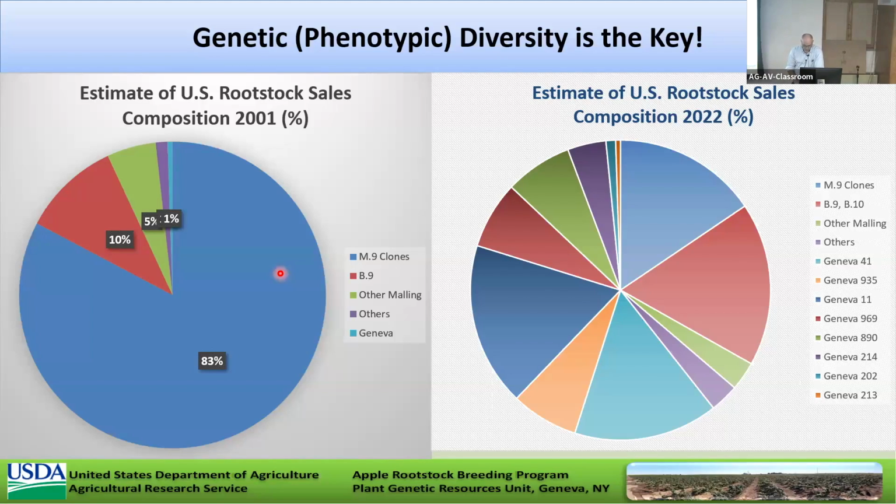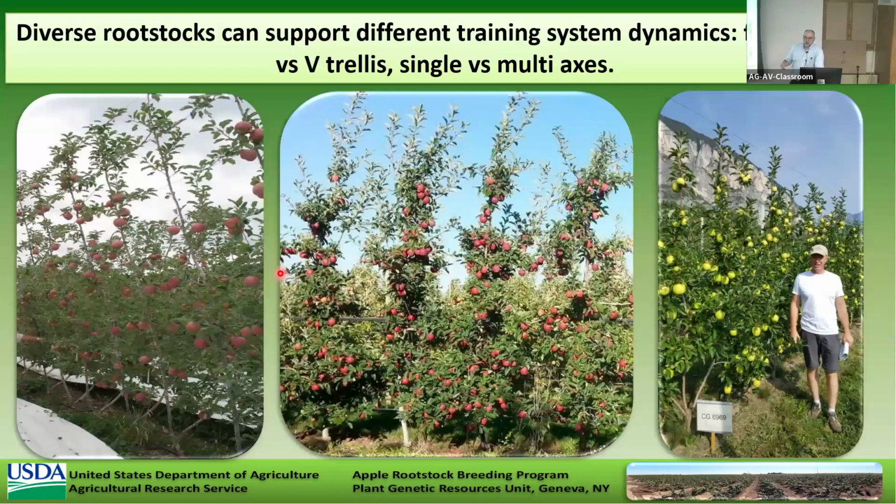And I'll talk a little bit about that. And now, this is for 2022, the landscape is very, very different. And we've increased the diversity of the rootstocks. And also, I think we also increased the resiliency of the whole industry. And diverse rootstocks have allowed us to do different things with training systems and with production and models and so on and so forth.